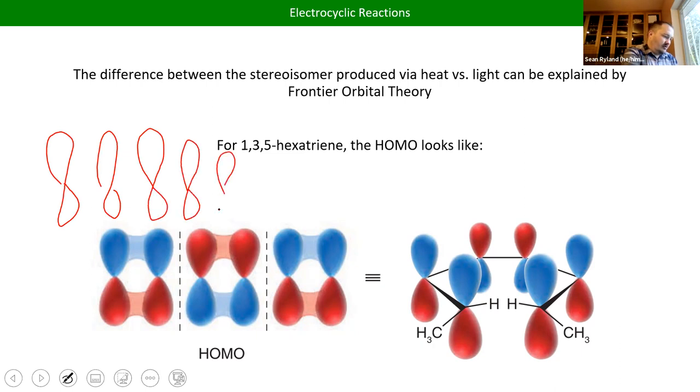So you have one, two, three, four, five, six. The lowest energy state would be if we had them all with the same phase, so that they're shaded versus unshaded, or red and blue are showing the same thing. That would be the lowest energy possible state.